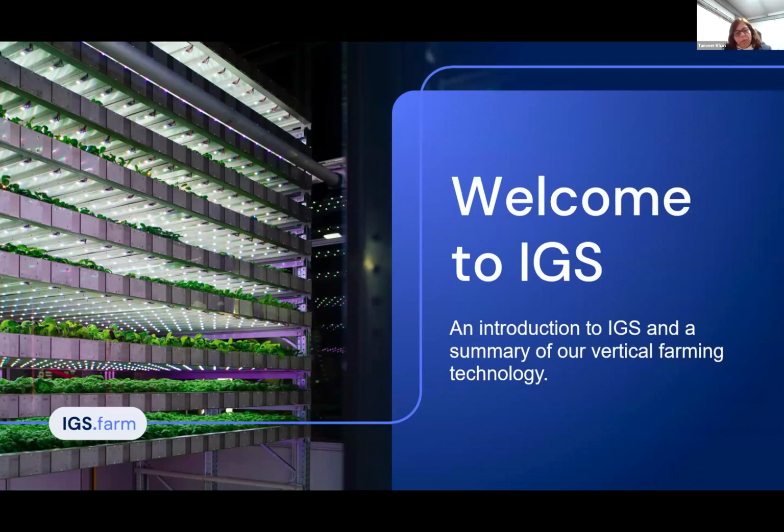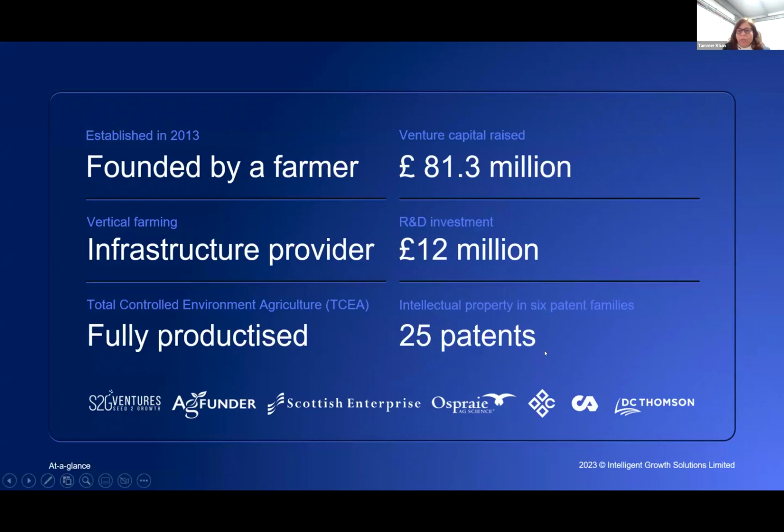So just to give you a bit of an overview about IGS, we are a leading vertical farming infrastructure development company based in Edinburgh, Scotland. We have our Engineering Innovation Center in Inverkeithing and the Crop Research Center in Dundee. IGS was founded by a farmer, Sir Henry Ackroyd, and an engineer, Dave Scott, who's the Chief Technology Officer of IGS.